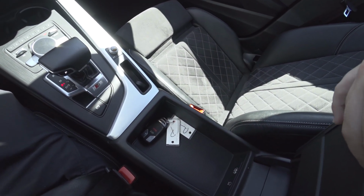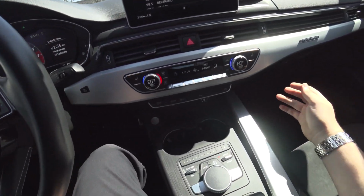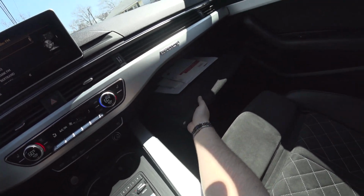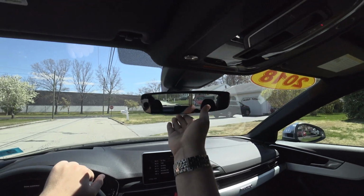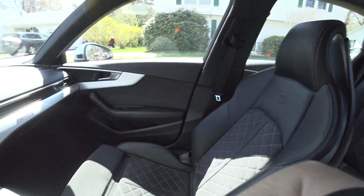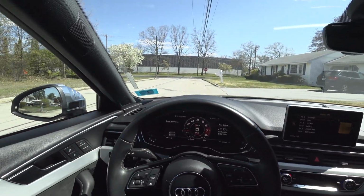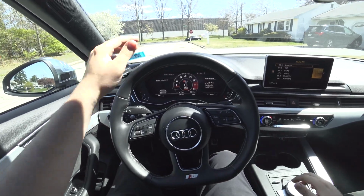Wireless charger. Oh, that's actually in case the keys did. My bad. Nice center console. Everything's really, really nice in here. Nice frameless rear view mirror, sunroof. But let's go on to the driving experience, because that's what you guys are watching this video for.